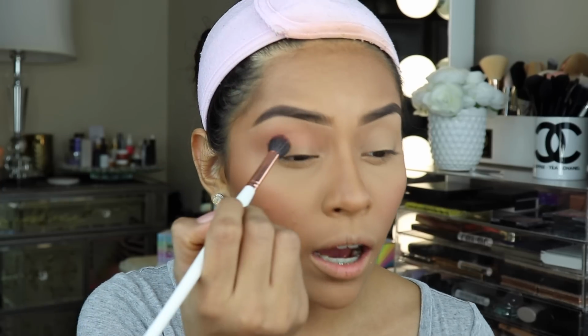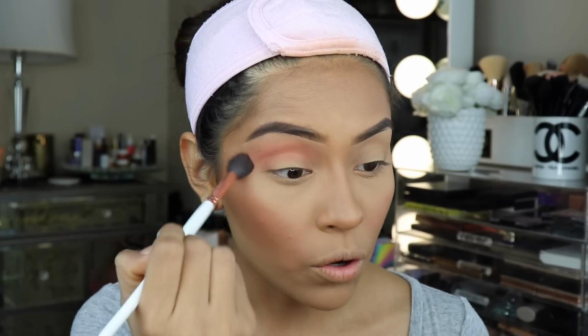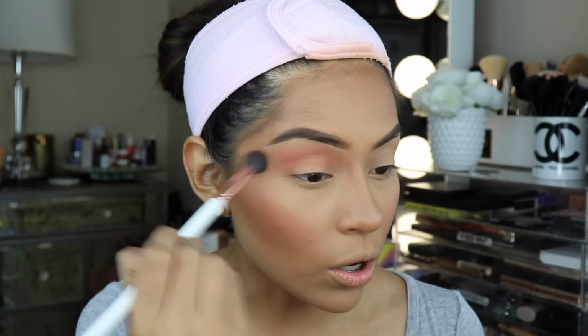I love taking Also Sassy, and then I just apply this right on my crease as a transition color. As you guys can see, it's crazy pigmented, so a little bit goes a long way, y'all.